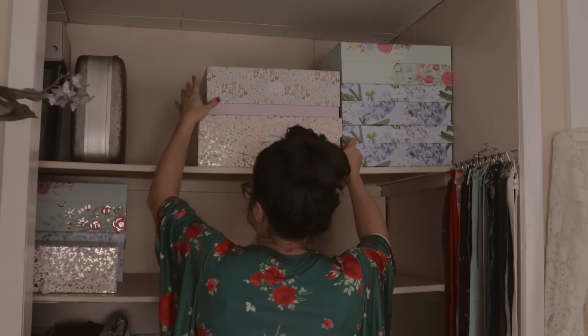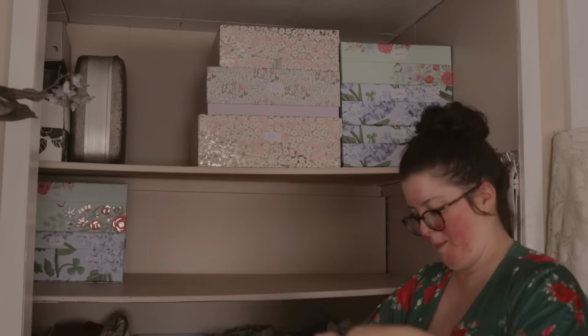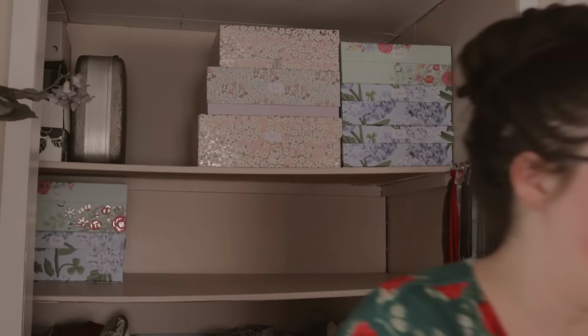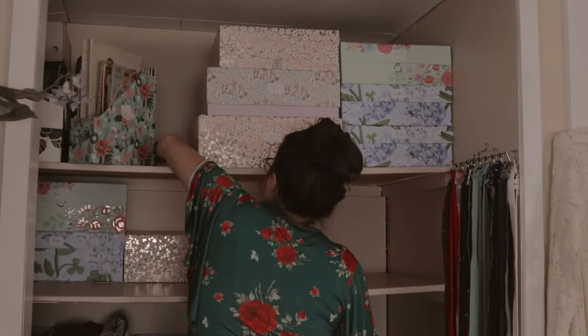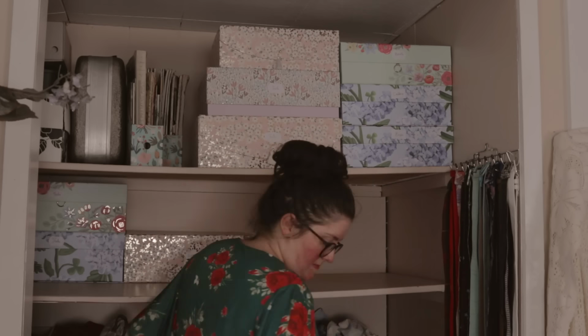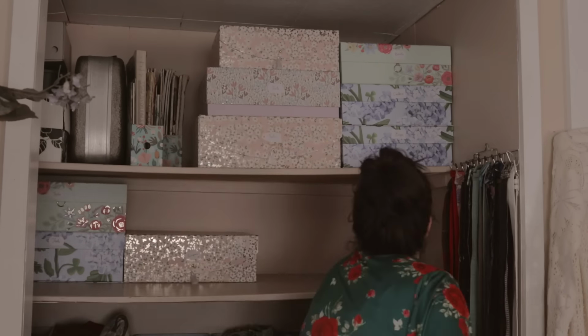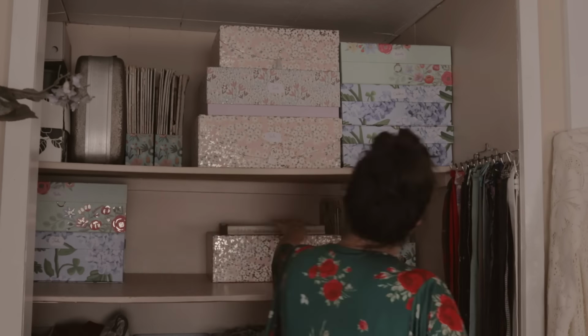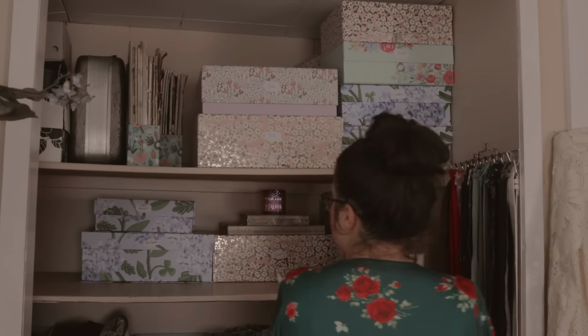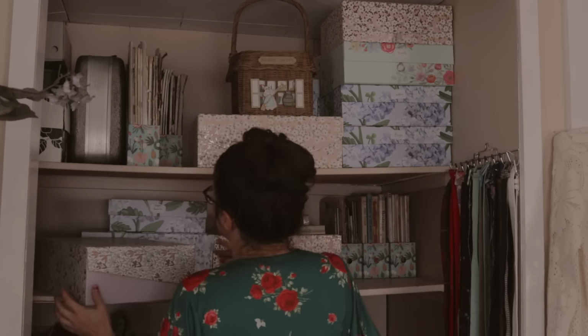I stored a lot of just storage type things behind the wall where they were not visible. And I put the majority of my magazines up on the top shelf as well because I don't get into them often enough to need them daily or weekly even. But I did put my fashion magazines and beauty books on the middle shelf.